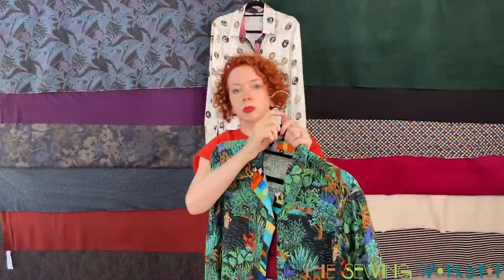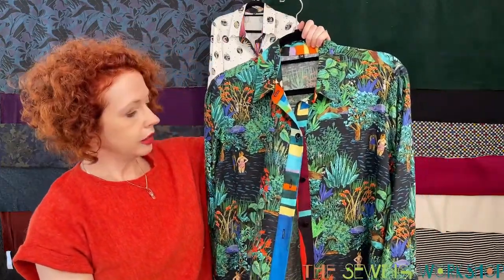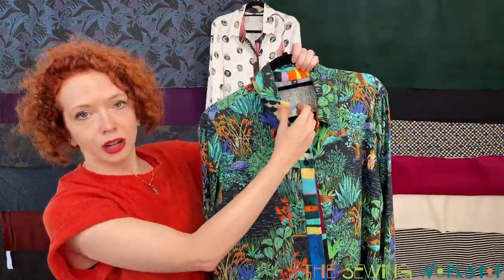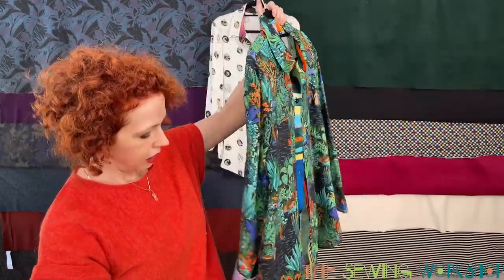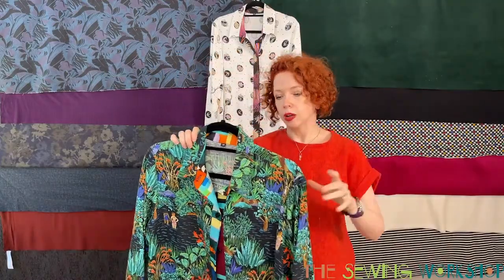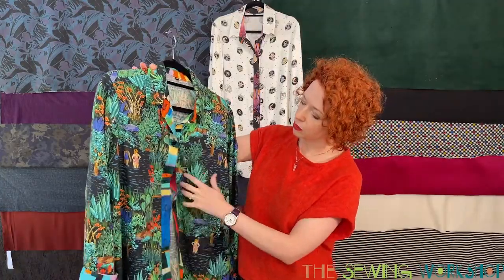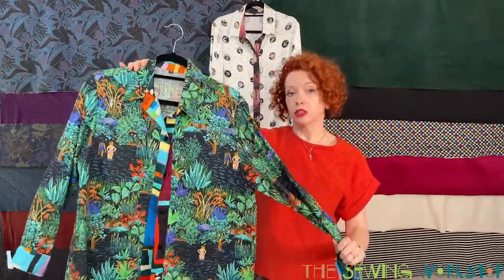And then I also want to point out the great feature fabric on the placket, undercollar, and cuffs. And so that's really fun because you get to use two fabrics. You know, it's kind of subtle, but not really. It's a little bit of a pop. So check out that kit.